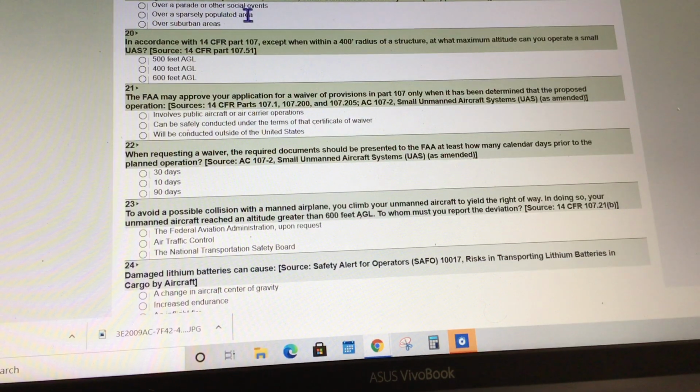19. According to 107, you may operate a UAS from a moving vehicle when no property is carried for compensation or hire. Over a parade or over other social events, that doesn't make sense. Sparsely populated areas, yes. Suburban areas are not sparsely populated, so let's go with that one.